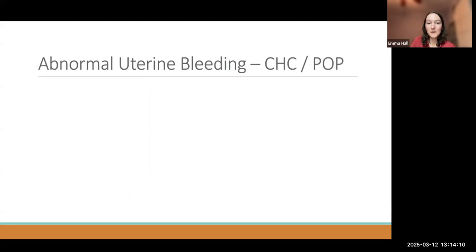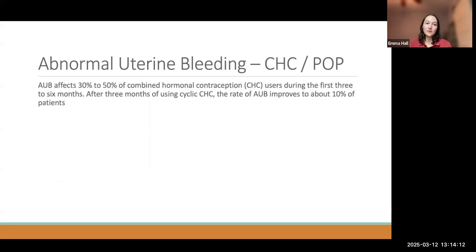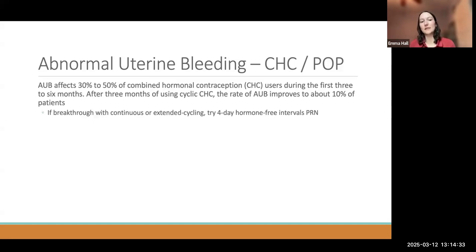So for the pills, abnormal uterine bleeding affects 30 to 50% of people who are started on the combined pill during the first 3 to 6 months, but that generally gets better. So that rate improves to about 10% after 3 months of use. So if people are complaining of bleeding during the first 3 to 6 months, oftentimes I'll counsel to try to get through those 3 months to see if it improves.